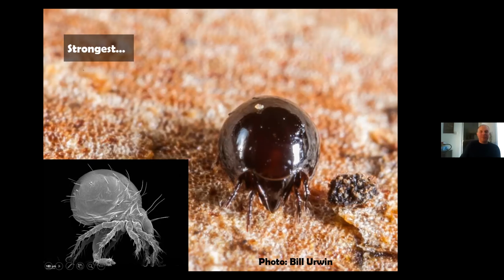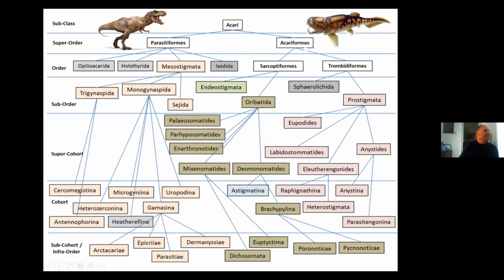A very tough animal. We also have, I should say, the fastest animals in the world. We seem to be missing the fastest animal. All right, well, it's a little Anystid mite called Paratarsotomus macropalpis. Again, evolutionarily speaking, we can look at how mites are taxonomically classified as well.